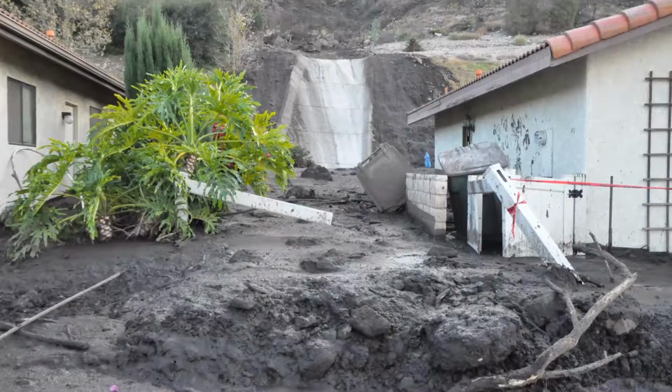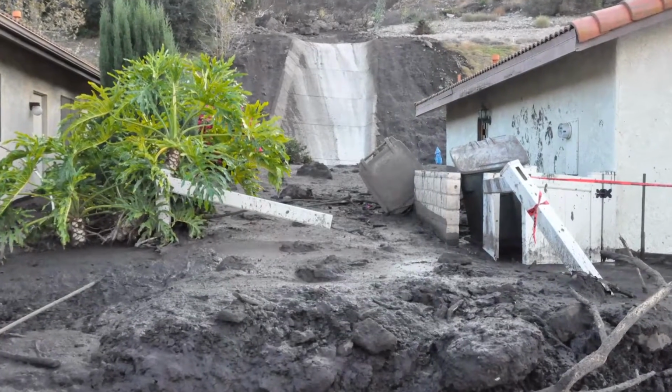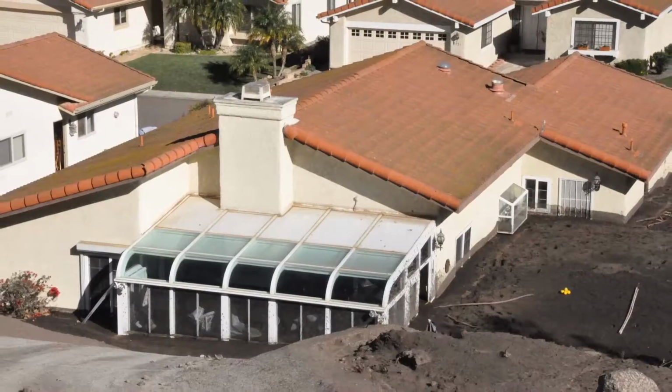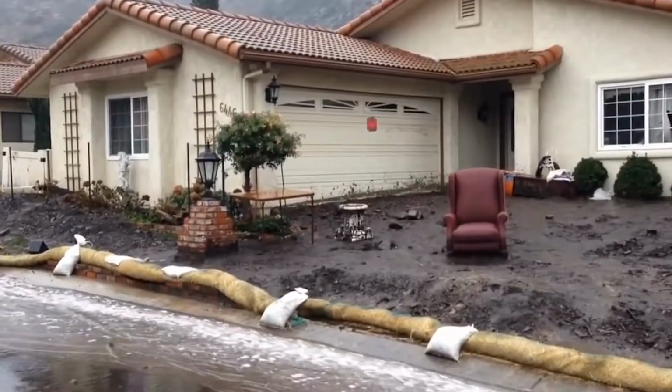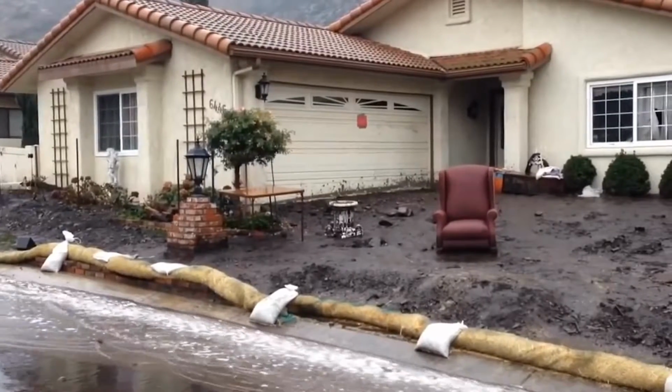And on Halloween, what happened is that the homeowner heard something, got up, and he found out that there was water on his floor. He opened up the front door and called his wife. She came out. Mud came rushing through the house, knocked her out the front door along with a big red chair. And so that was the first event. It was largely dead vegetation and mud for the first event.